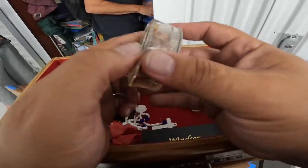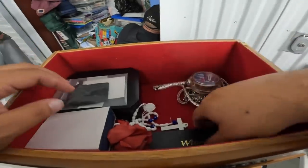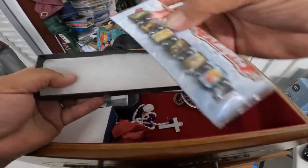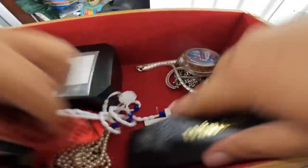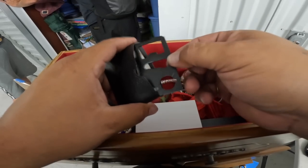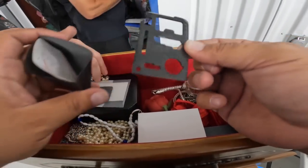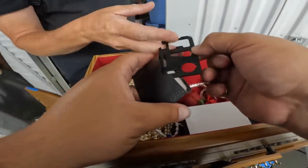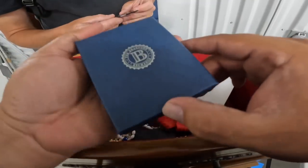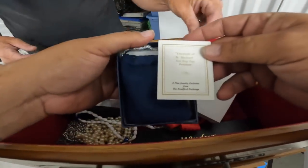Oh, look at that, guys. Some pins. 2013. Another 2000. Windsor. All that for this? Okay, I thought it was going to be a little heavier. Come on, baby. I can almost promise we'll find the silver. What is this? Oh, this is to measure diamonds and stuff, no? Mike, isn't this to measure diamonds and stuff? Let me see. No. That's not Windsor. It's something. I don't know. What is it?